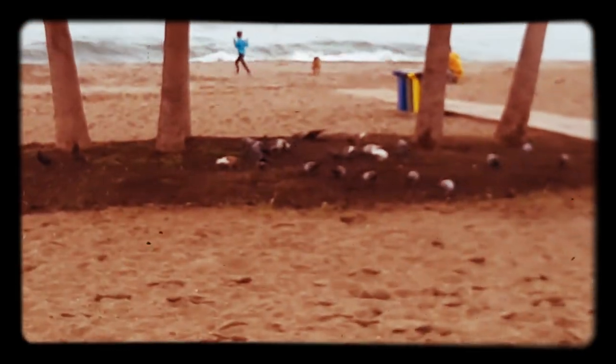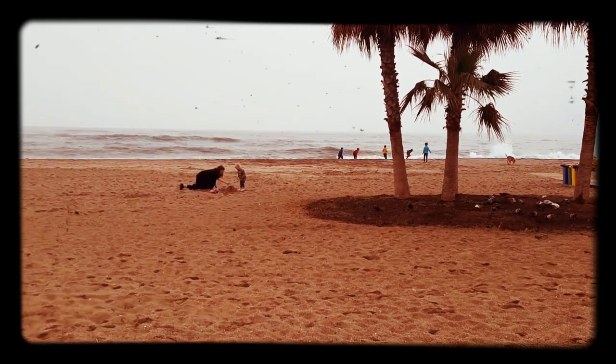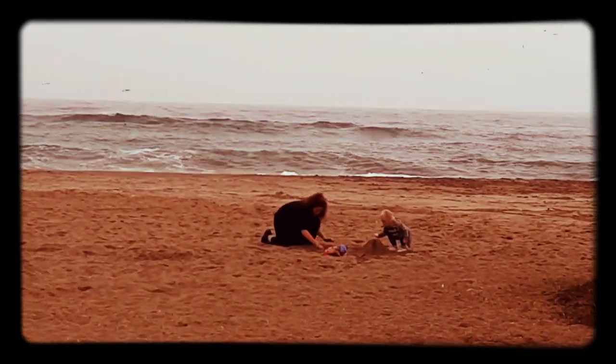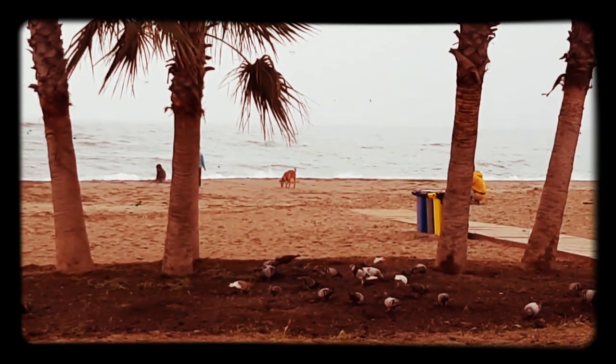See, even the pigeons are eating. It's really fun. There's children making sandcastles, and the sea looks really high, and it's fun to swim in.